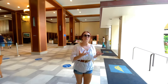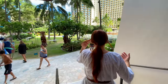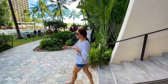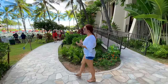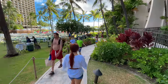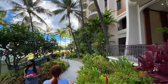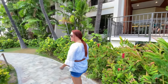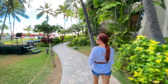So the lobby is pretty simple, and that is how it is in other towers as well. There is not much lounging areas, not much chairs to hang out in the lobby. Hilton Hawaiian Village is more about their outdoors property, and their property is gorgeous. There is a lot of greenery, everything is well groomed. And you can see workers setting up for the evening event right here.